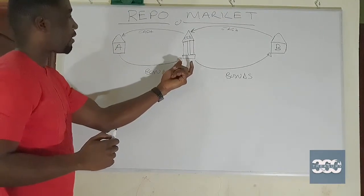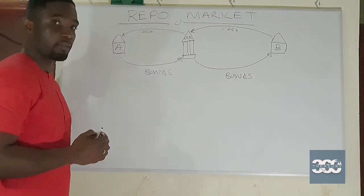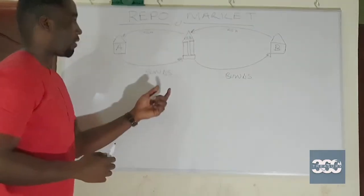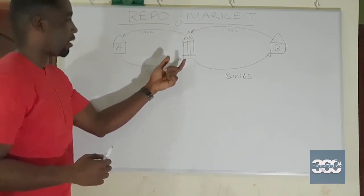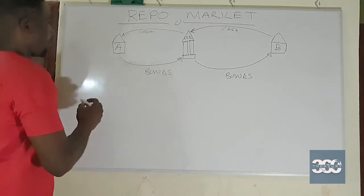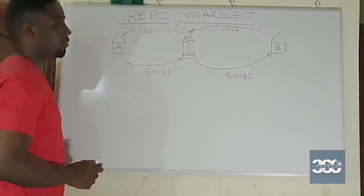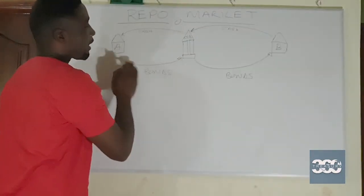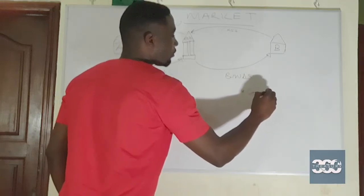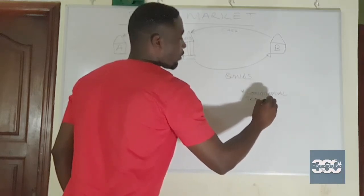So CSD sits in the middle and serves as a guide or a security to make sure that everybody performs under the repo arrangement. Now, this system makes sure that there is no settlement risk for the repurchase agreement. So settlement risk is fine. So now we are looking at what Bank B can do with the bonds. CSD's transfer of bonds from Bank A to Bank B is what we call a conditional transfer.